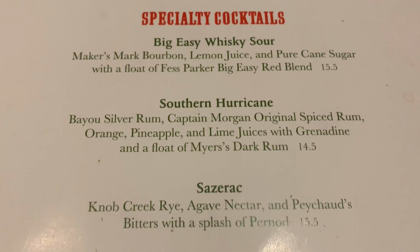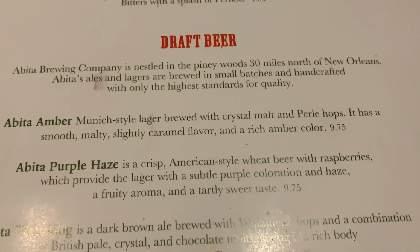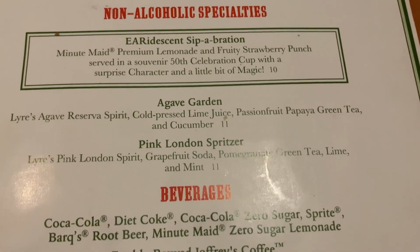Also look at the back of the menu because there are some specialty drinks and they've added a new one. It's called the Big Easy. Maker's Mark bourbon, lemon juice, and pure cane sugar with a float of Bests Parker Big Easy Red Blend. Man. For $15.50. That sounds quite tasty. No, and I would not be able to drink that. But make sure you check the back of the menu.